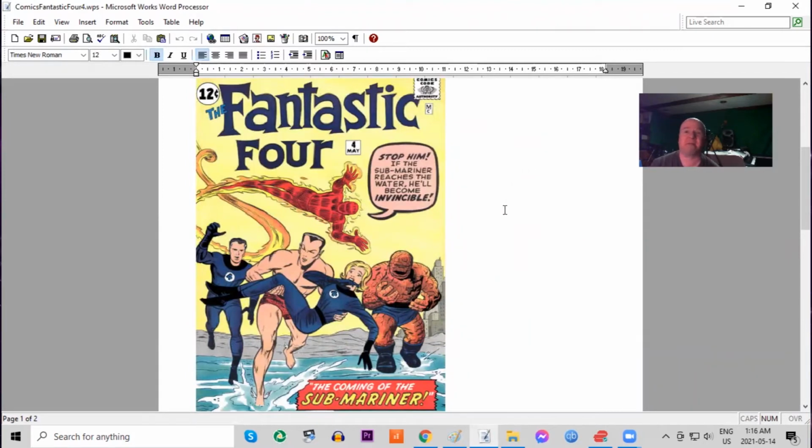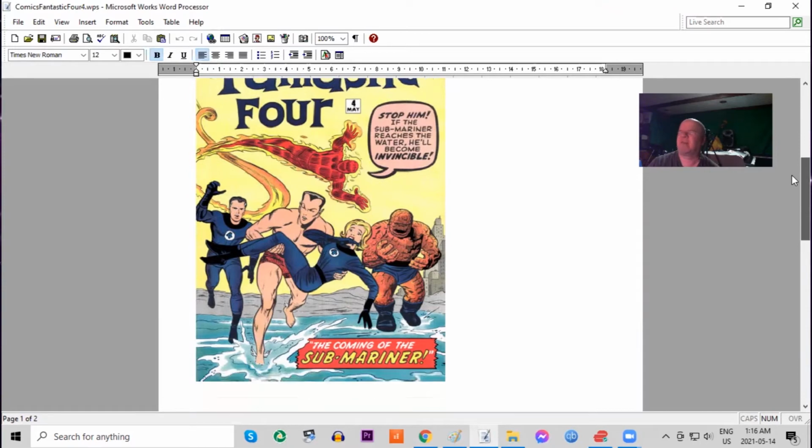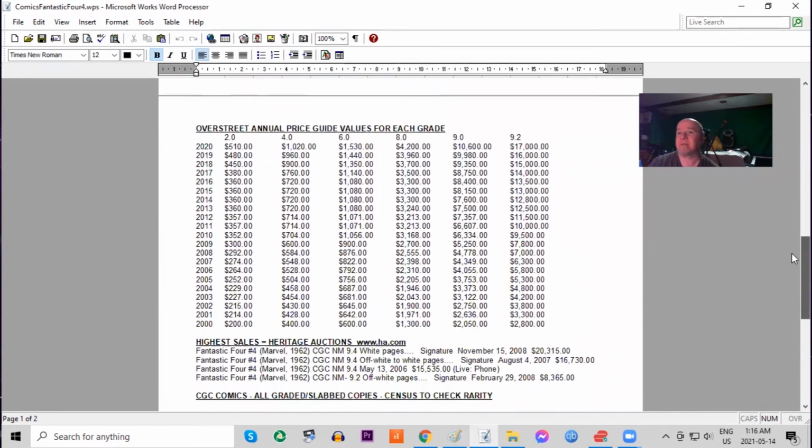Comics were 10 cents for 24 years. And now finally inflation kicks in. Comics are 12 cents at this time. A bold yellow background cover. All these Fantastic Fours are hard to find in high grade because they all show spine wear so easily.